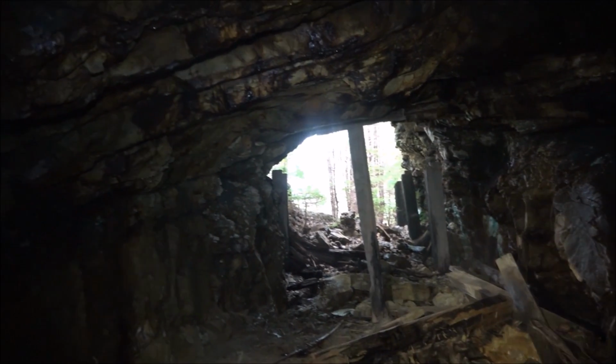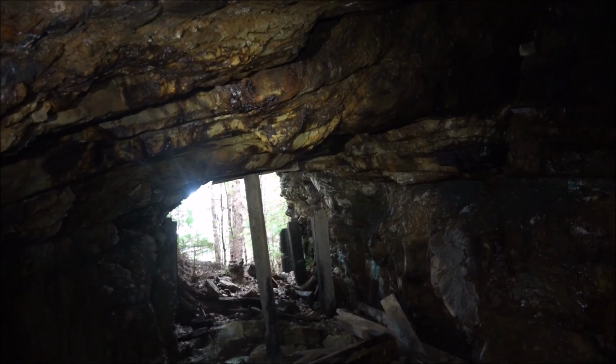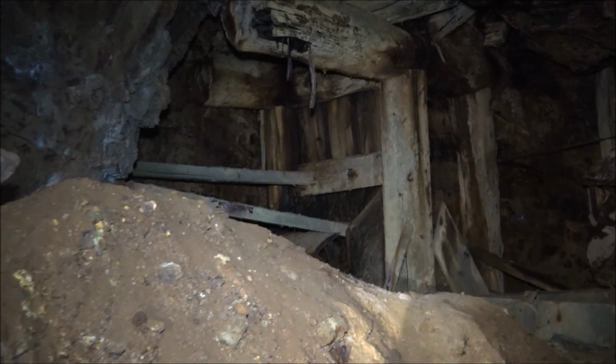So you can see it's a pretty big portal. You can see the size of this. I'm not sure why they made them so big. Looks like a big monster portal. Let's go and have a look at this crusher. It's quite something. Everything's massive in here, as you can see.